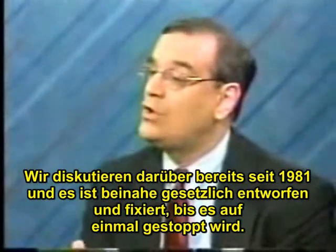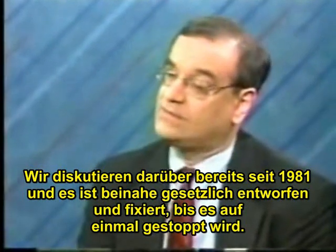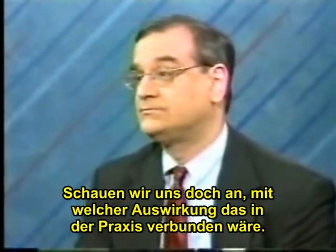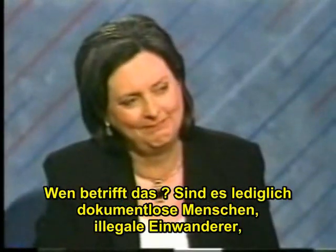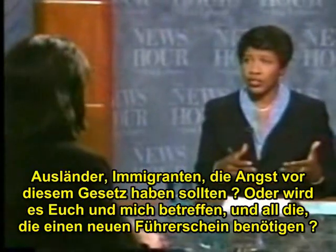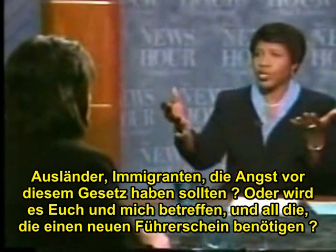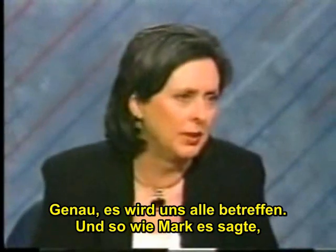This is something we've been talking about since 1981, and it keeps getting enacted or proposed and then killed. It's about time we did this. Let's talk about the practical effect. Who is actually affected by this? Are the only people who have to worry about the effects of this law people who are undocumented, illegal aliens, immigrants, or would you and I, trying to renew our driver's license, be affected by it? Exactly. All of us will be affected by this.